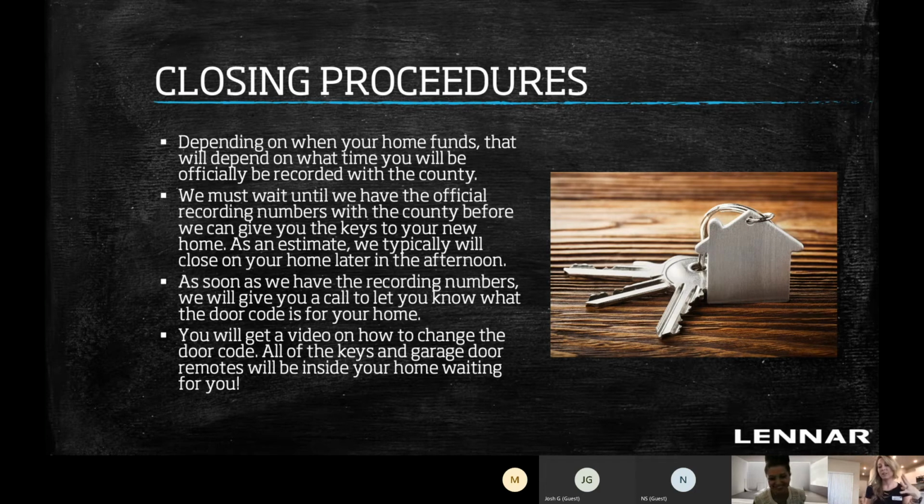Alicia, you are so excited about mailbox keys. Do you want to tell them about that? Sure. With the mailbox keys, and please listen, save this, re-listen to it, because we tell people probably 5 times about this, and it's still day of closing. It's like, wait, where's my mailbox keys? We in Brittany do not have your mailbox keys. The post office, sorry, you can probably hear my kids in the background, does not have your mailbox keys.